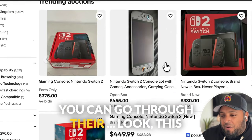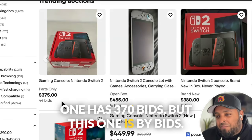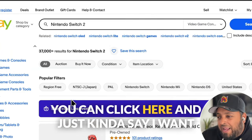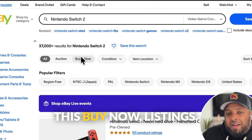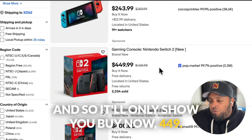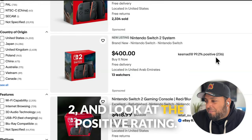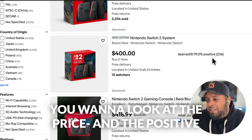You can go through their look. This one has 370 bids, but this one is 5 bids. You can click here and say I want just the Buy Now listings, and it'll only show you Buy Now. $449. This one is $400 for a Nintendo Switch 2. And look at the positive rating. That's what you want to look at. You want to look at the price and the positive rating.